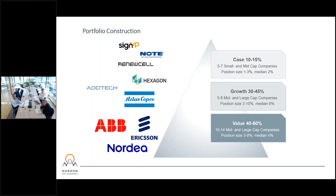These types of companies grow faster than the general market and have done so for a long, long time. And on the top of the portfolio we have what we call case. These are small and mid-cap companies. The position size is quite a little bit smaller, just because these types of names normally have an illiquidity factor in them, so we don't want to be stuck in any of these names just because of the liquidity.